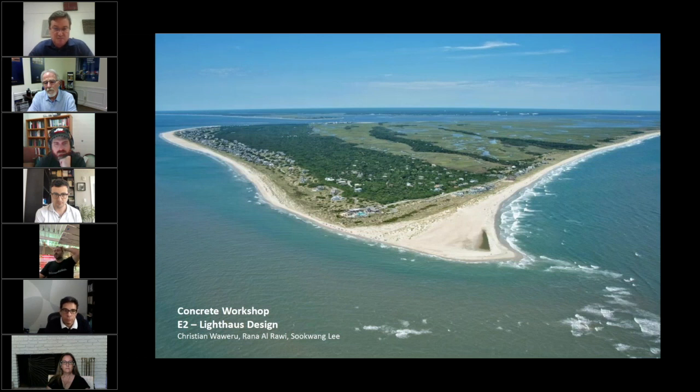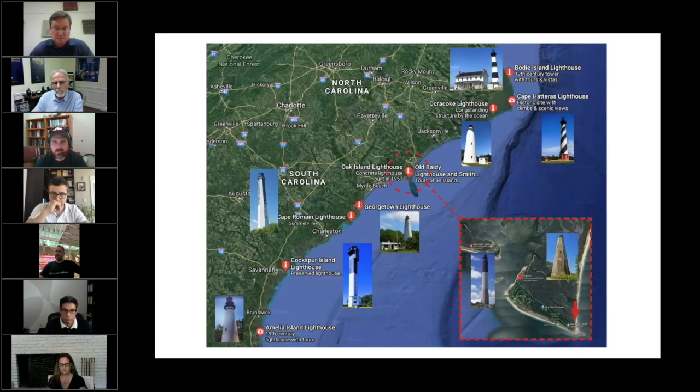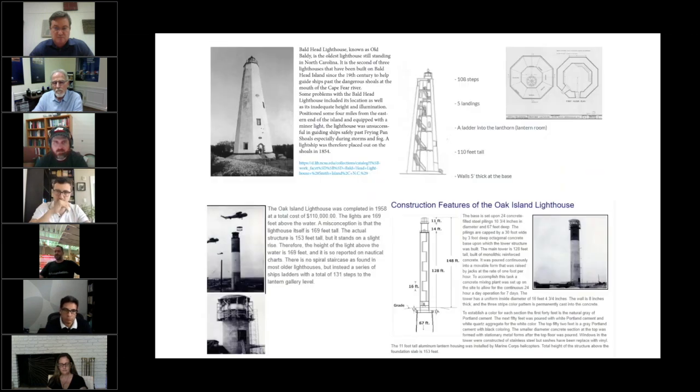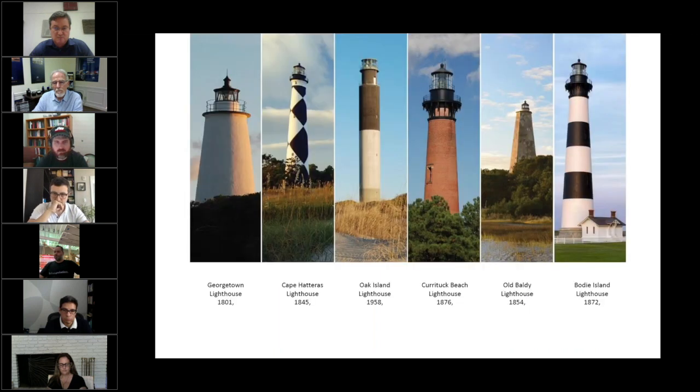Okay, so the next project, if what we saw in the first one was pushing precast from a kind of obsession about aperture, the next project is really thinking about environmental forces and aerodynamics, and then again thinking about the typology of the lighthouse and the formal languages that those lighthouses have. So they did a lot of research on lighthouses within the vicinity. I won't harp on this stuff.